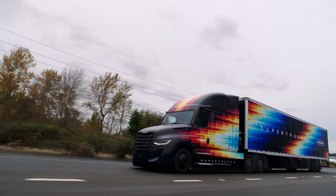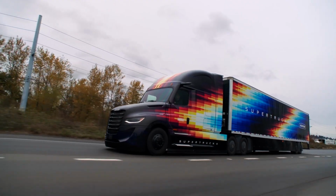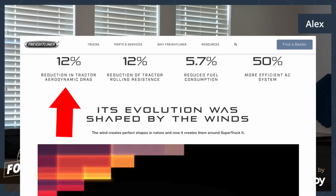Obviously, SuperTruck 2 from Freightliner. I've seen the articles all over. I'm on the Freightliner website, and there's a 12% reduction in tractor aerodynamic drag and a 12% reduction in tractor rolling resistance. They partnered up with, I believe it was Michelin for this. Where was the logo? Yeah, Michelin. So they partnered up with Michelin to make some super small rolling resistant tires.